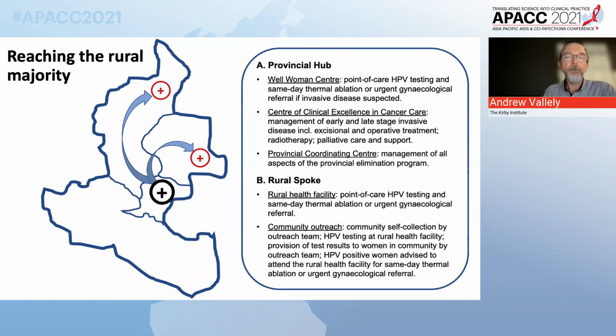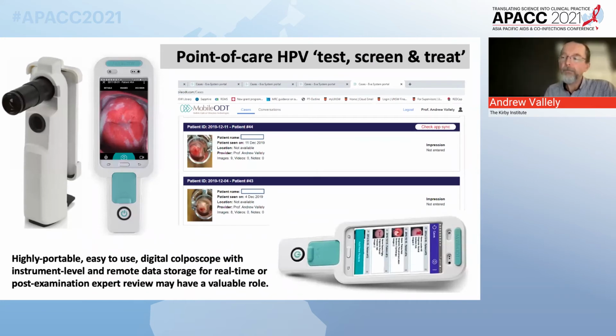We plan a model that's based from the provincial hub that we've already established, with rural outreach and community outreach in order to provide vaccination at high coverage and screening at high coverage so that we can reach the rural majority. Now, in addition, another very key population at increased risk that must not be left behind as the elimination agenda advances are those women living with HIV.